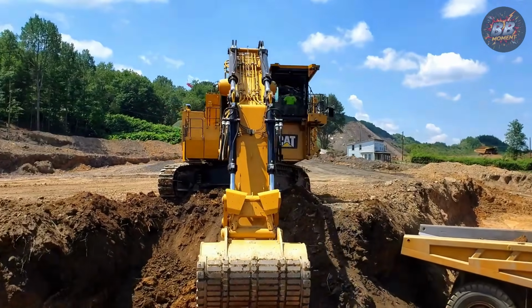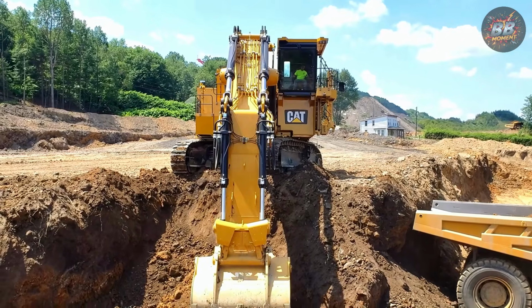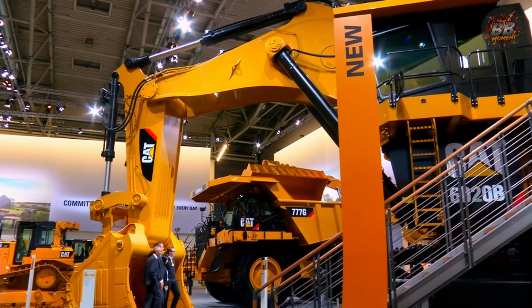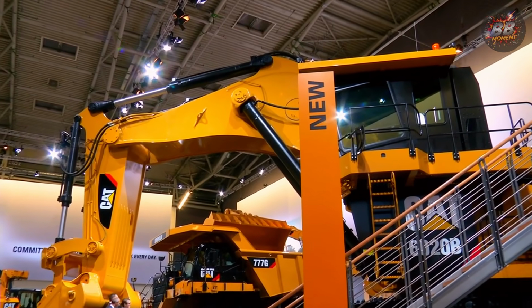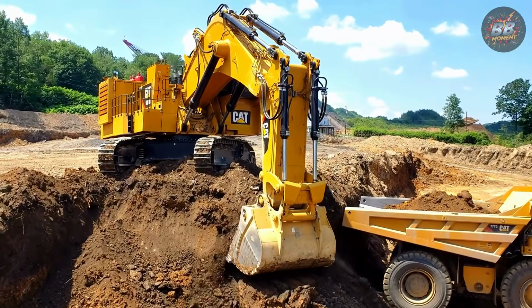Operators love it for one reason. It adapts. It can load, dig, stockpile, and do it all without breaking rhythm. In a mine where time is money, the Cat 6020B runs like a metronome, precise, powerful, and unstoppable.